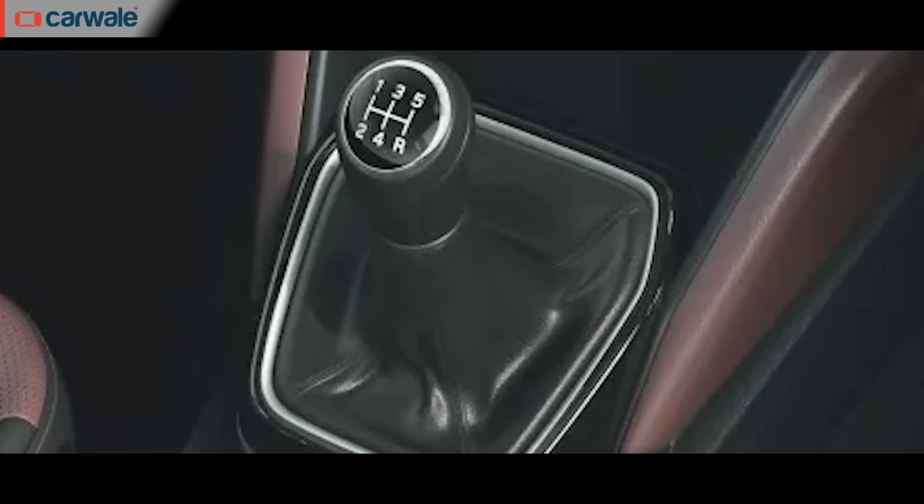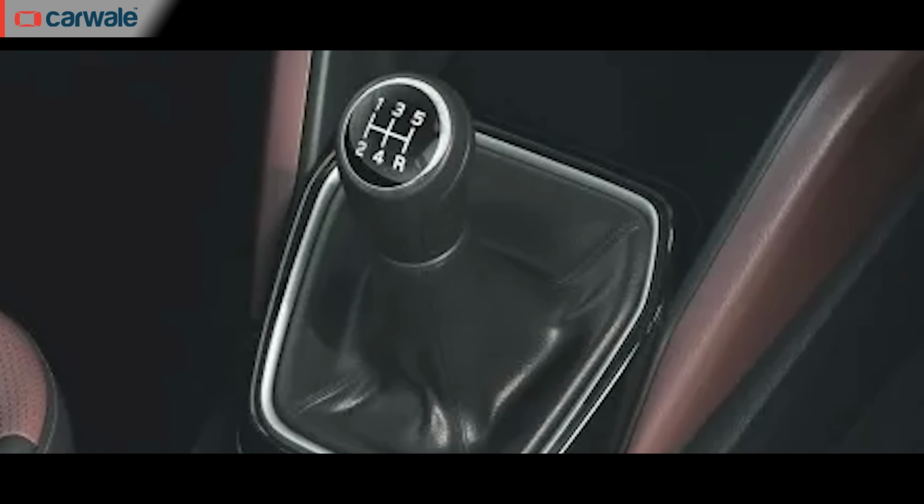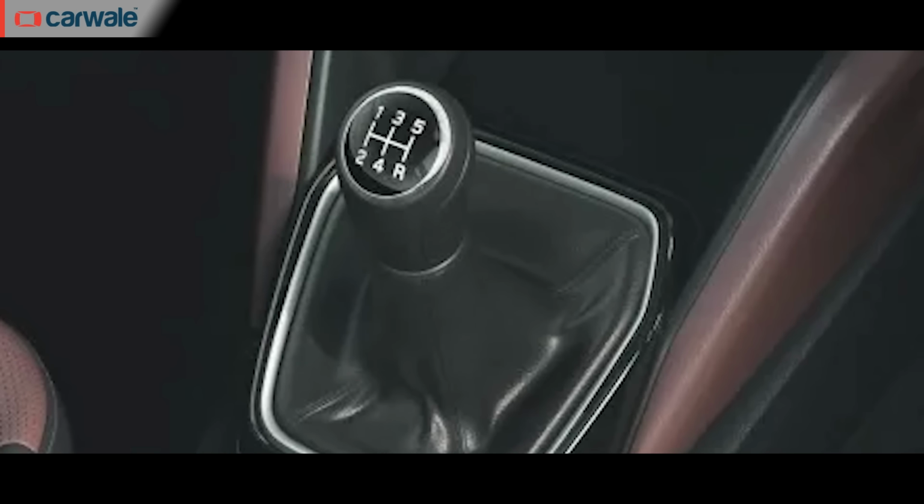Now the manual gearbox, the clutch is light, and the amount of travel again is well judged. So it's easy to use the manual gearbox. The only thing that we found slightly challenging with the manual is when you try to go up an incline, the bite point of the clutch is slightly difficult to find, because with this engine you need to rev it a bit when you're leaving the clutch if you want to take on steeper inclines. So if you're in the hilly areas, or if you're trying to get off a steep climb, that's something you might want to keep in mind. But otherwise, it's an easy to drive, easy to use engine.